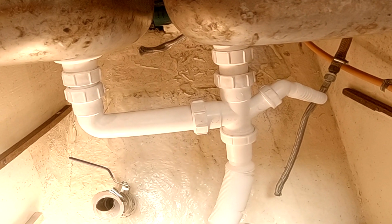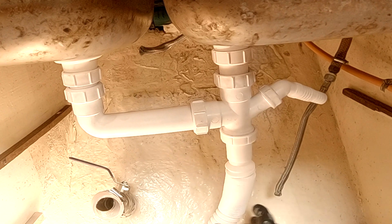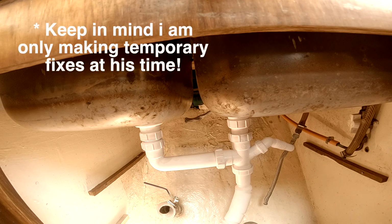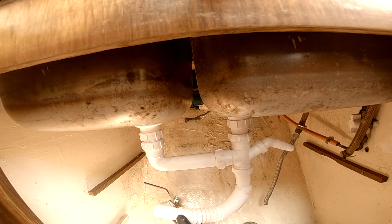Now I put this one on and it already feels a lot better because it's a straight line here. And now I can make the bend. Again, this is not the ideal situation I wanted, because yeah, there's going to be a lot of residue over here that's going to build up. But then again, it should be easy to remove this if necessary and clean.